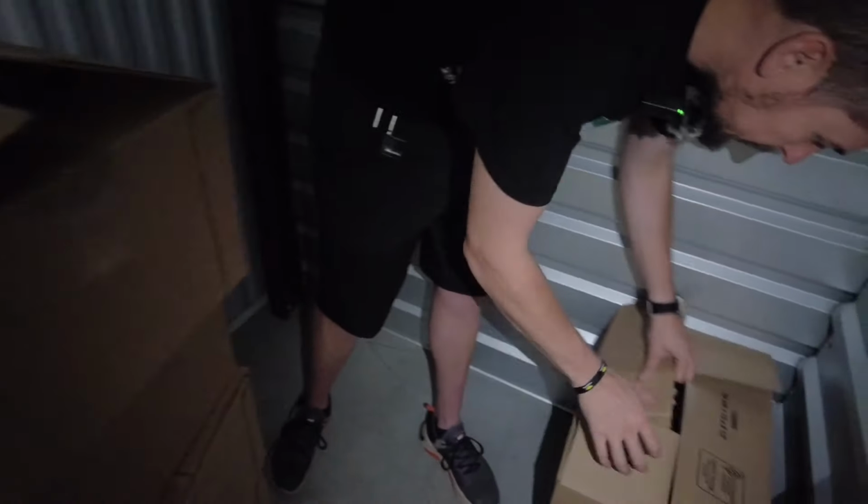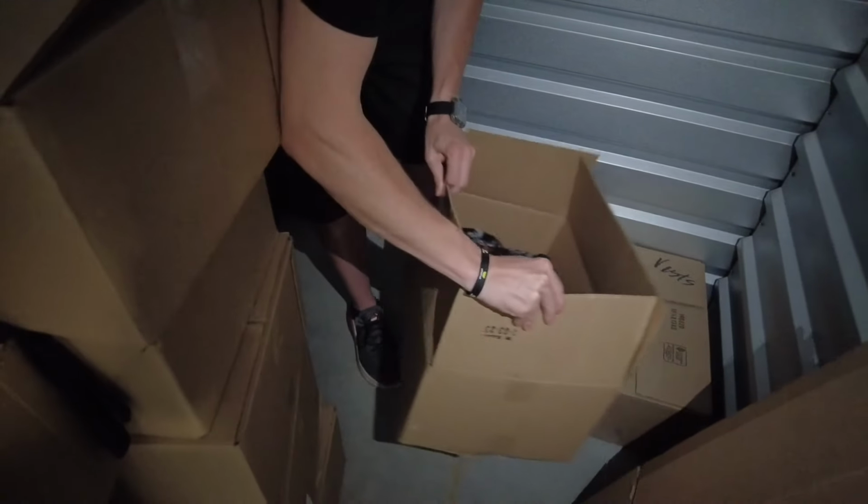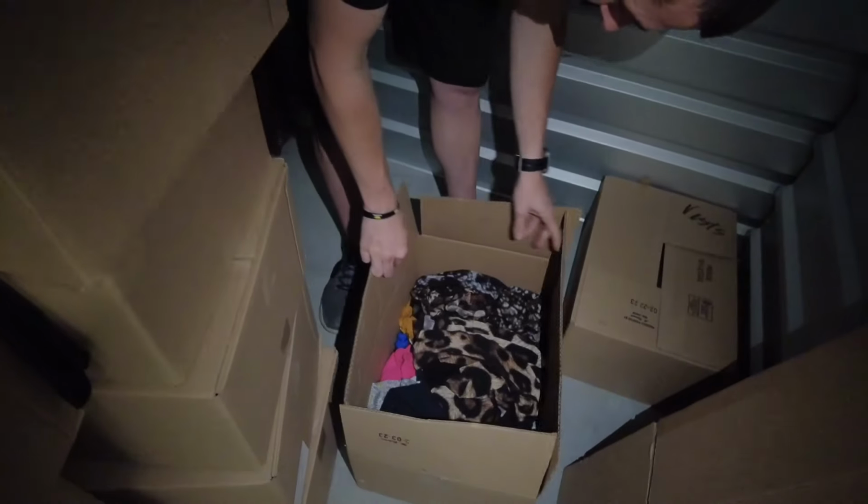Alright, last two. What are you hoping for? Anything but clothes. What's this, a vest?